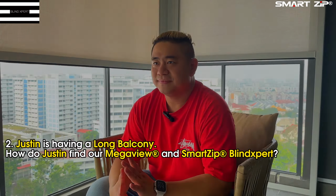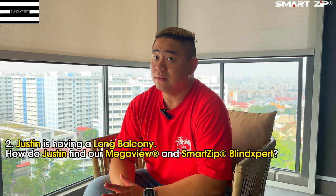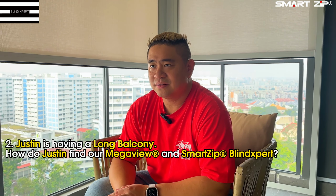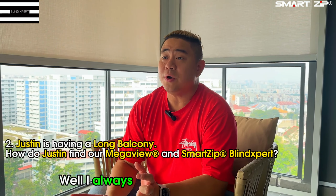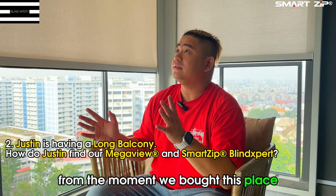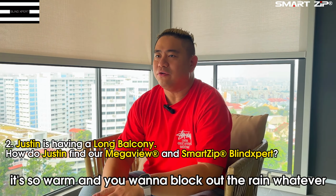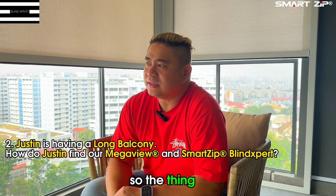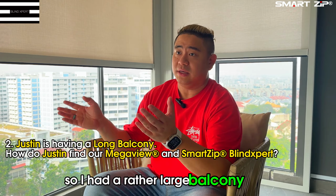Nice. Since before we visited your place, we found that there's a long balcony. Can you share how you found our Megaview, and how you know our company as well? Well, I always knew I wanted a zip blind. From the moment we bought this place, you have to have a zip blind, right? It's so warm and you want to block out the rain whenever. So I was looking for something that suits me the best. I had a rather large balcony, right?